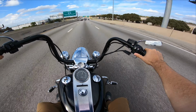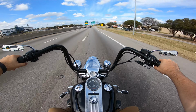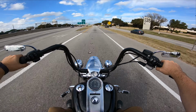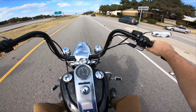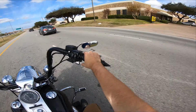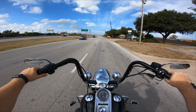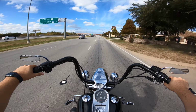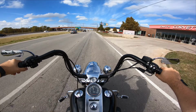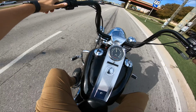68. You do start getting a decent amount of vibration as you creep up towards 70. There's about 69, but it's not super uncomfortable. But there definitely is some vibration through the pegs, or through the floorboards, and through the handlebars. It's to be expected with an old bike. I mean, it doesn't bother me. I knew what I was in for. You definitely could do a couple hour trip for sure with a good seat. Maybe I'll get some floorboard extensions and stuff.